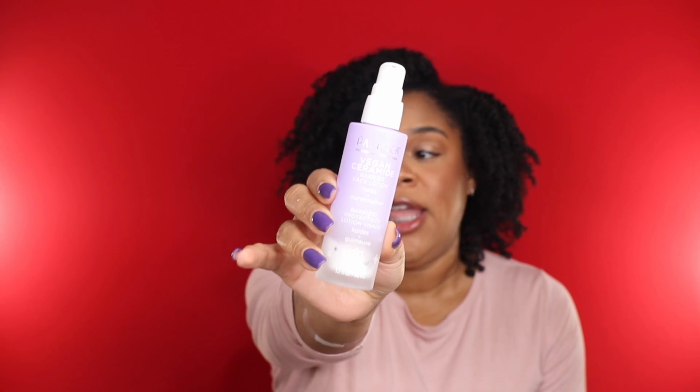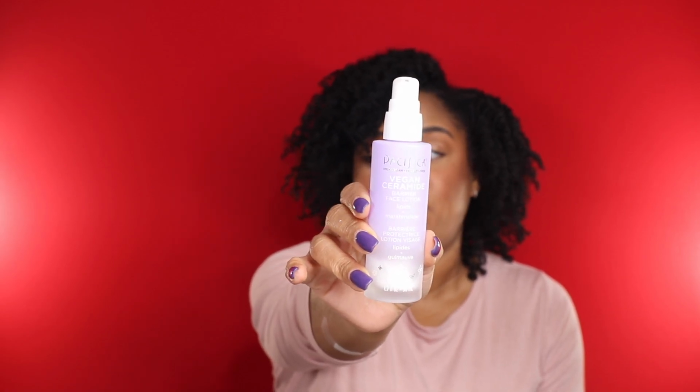Another moisturizer I used up is this one from Pacifica, and this is their Vegan Ceramide Barrier Face Lotion. And the last few months, like I said, when I was going through it, I was looking for all the ceramides, okay? I was looking for anything that could repair my moisture barrier because I was in a bad place. While this definitely did make somewhat of a contribution to repairing my skin barrier over the last few months, this is yet again another underwhelming product from Pacifica. I just haven't found a product from Pacifica that I have fallen in love with just yet, so we'll keep trying.